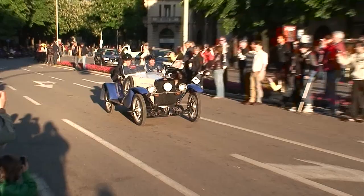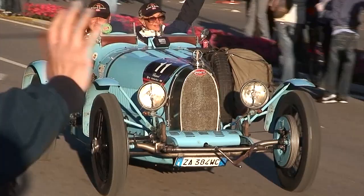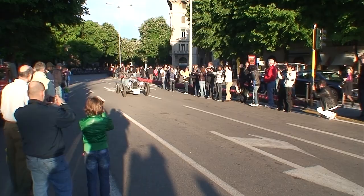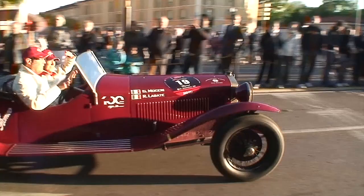Okay, all that nonsense aside, here is the real start, the Mille Miglia, the older cars. And here's a Bugatti, for instance. They're facing the sun, boy, I tell you. Bugatti. Another Bugatti. Look, no hands.